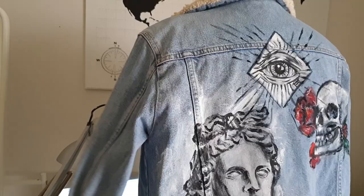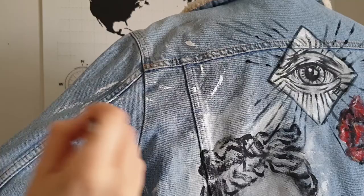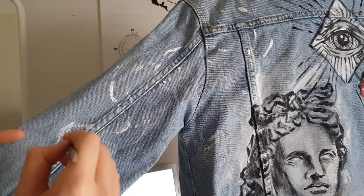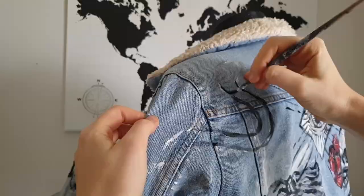And I'm gonna place a snake on the sleeve because I just realized that I've never painted a snake on a sleeve, but the sleeve is a perfect place for snakes. And there are two ways of painting snakes, realistic and graphic. To paint a realistic snake, you need to have very good artistic skills, but even a beginner can paint a graphic snake. And now I'm gonna show you how to paint a graphic snake on clothes.